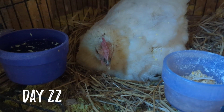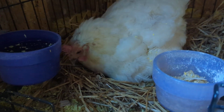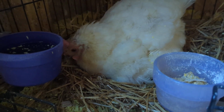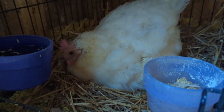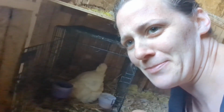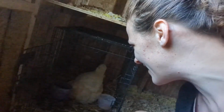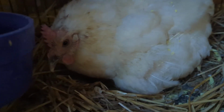I hear babies. Did you have babies, Harriet? Oh, how sweet. What a special surprise. How many babies do you have? Guys, she had some babies last night. I didn't even hear any pipping before when I locked them up, but there's peeping now. I heard you making a noise when the other chickens were in here. I wondered. Are you talking to them?